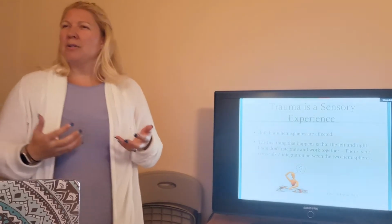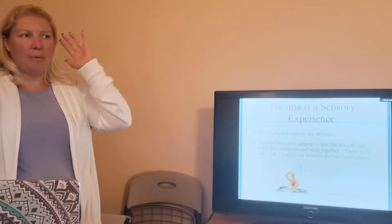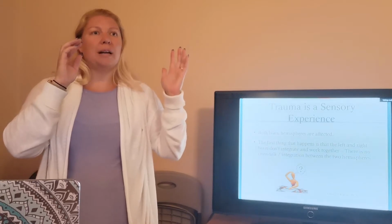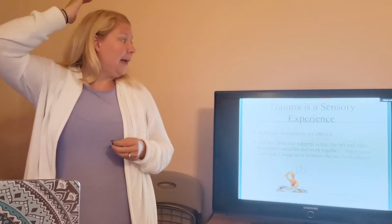And that's just what we understand of our brain. So the first thing that we understand that happens with trauma is these two parts of our brain that are generally integrative and communicating back and forth to one another actually stop communicating. There's a disruption in the corpus callosum, or our information highway.